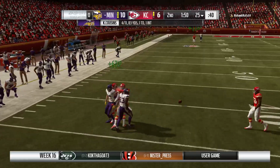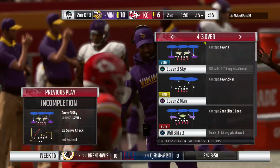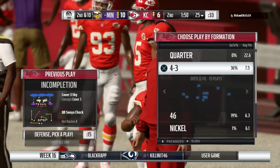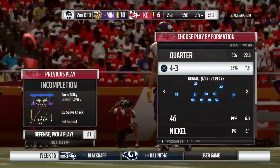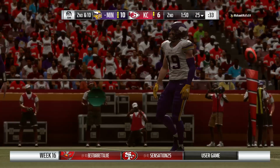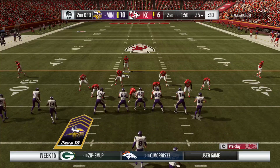And it pops free. The collision there jarred the ball loose and brings up second down. It's a lot of contact going on there, and in the end, unable to keep 2 hands on the football and bring it into his body. Everything looked pretty good until the finish. Line of scrimmage, again the 25, 2nd and 10.